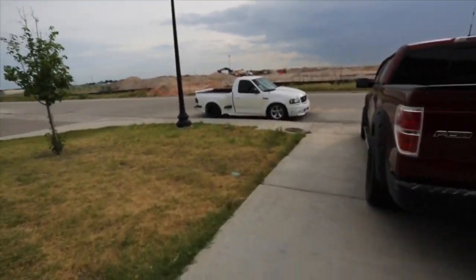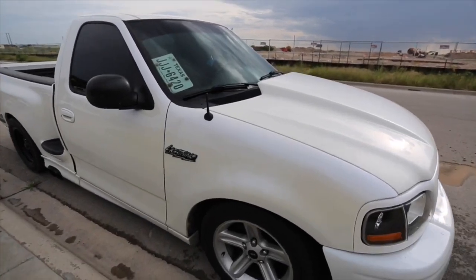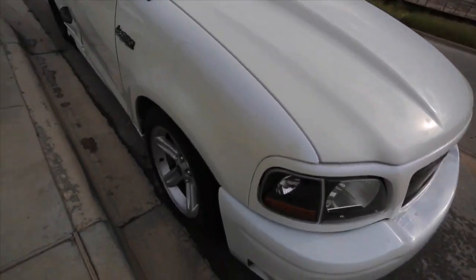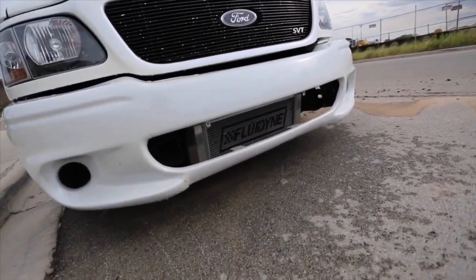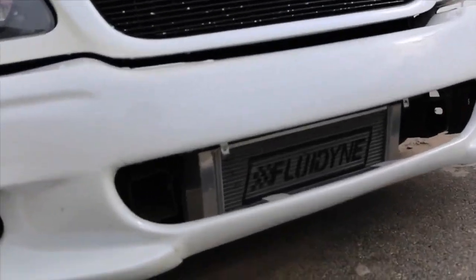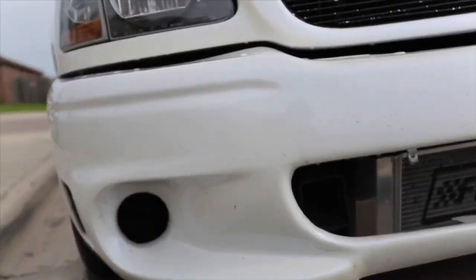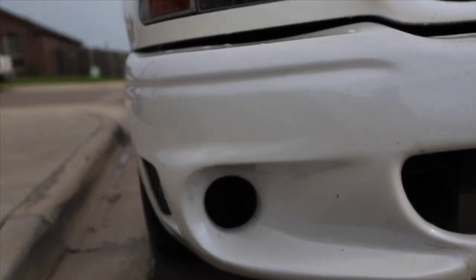I'm going to give y'all an update on the truck. Got stocks. I got a cow hood, as you can see, a 3-inch baby cow hood. I did get the heat exchanger, a fluid line heat exchanger. There's one on that. So that's what's new on the truck. I have not gotten my fog lights, because all of them that I've gotten don't fit.